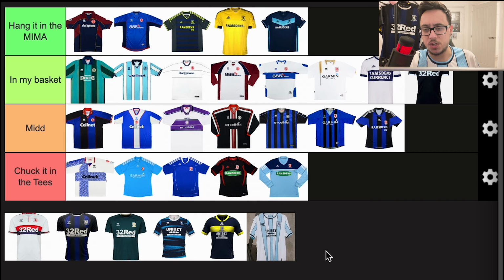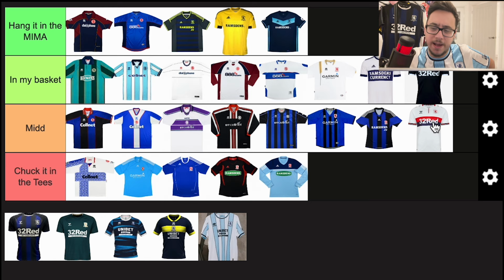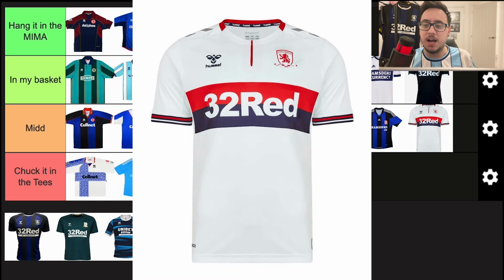19-20 is an interesting shirt because the colour scheme's nice, but I've never quite gotten away with this one. And I'll put it in mid, and I don't know what it is. Now, don't get me wrong, the initial white is smart and it's nice. And I like the sleeves as well. I think that the white and the blue works really well on the sleeves.